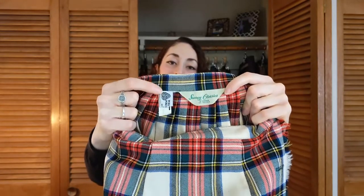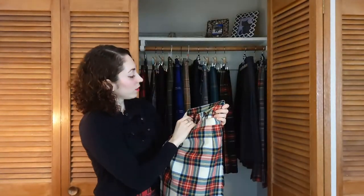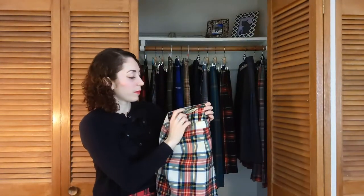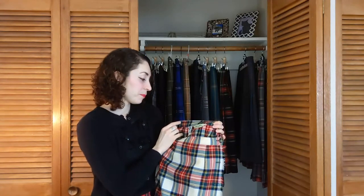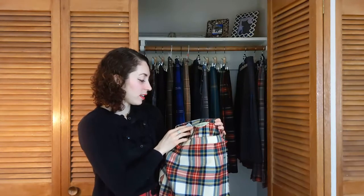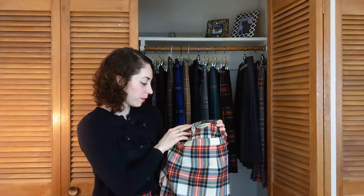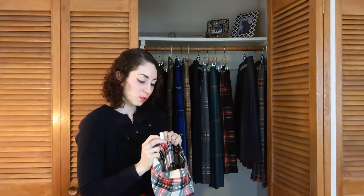So here we have the brand, and then we have the tag telling us that it's made out of wool. So that's what you want to look for. This is a Surrey Classics of Canada. It also has the tag indicating that it is pure wool. And it also has something else interesting. A lot of the kilts will have confirmation that they were in fact made in Canada. And here you can see that as well.